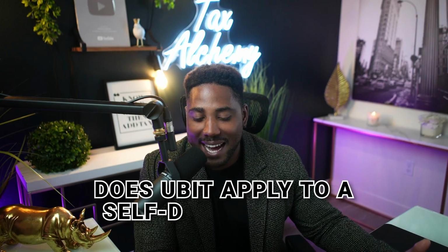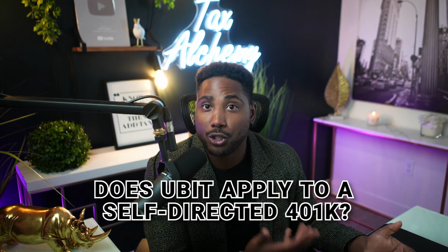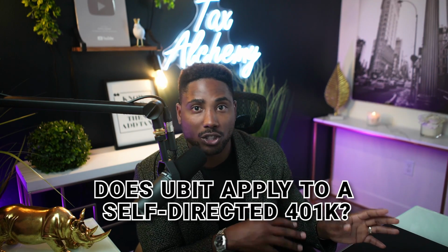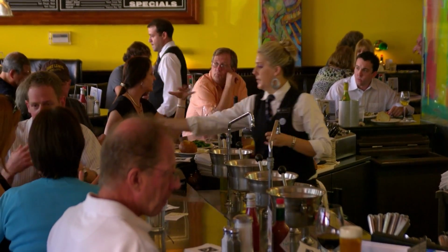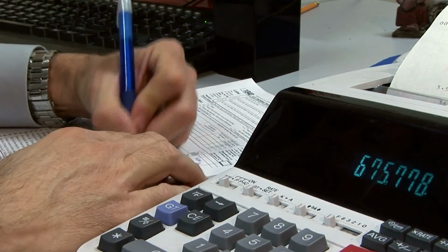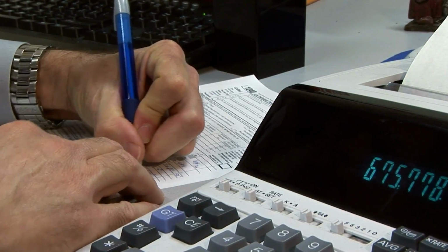Okay, so the next question you might be asking is, does this unrelated business income tax, UBIT, apply to just self-directed 401ks or just IRAs, or is it both? The answer is it is both. However, just like with self-directed IRAs, UBIT only applies when investments in private active businesses that are not C corporations occur. So for example, if you have a solo 401k, which is another name for a self-directed 401k, and you invest in a local restaurant and you receive distributions from the restaurant as a part of your investment, then unrelated business income tax would apply in this situation. Your IRA invested into a business, so you have unrelated business income taxes associated with that.